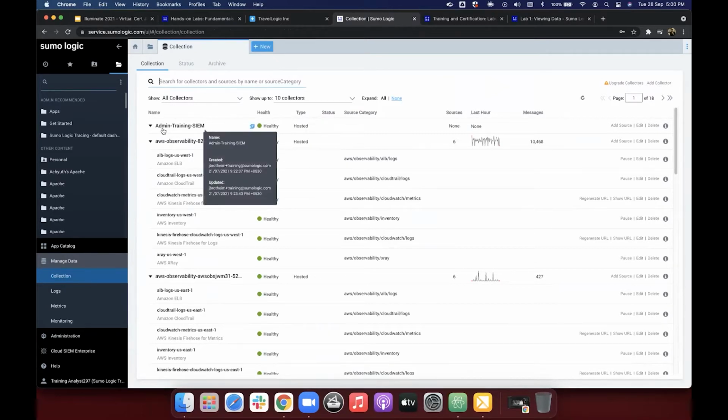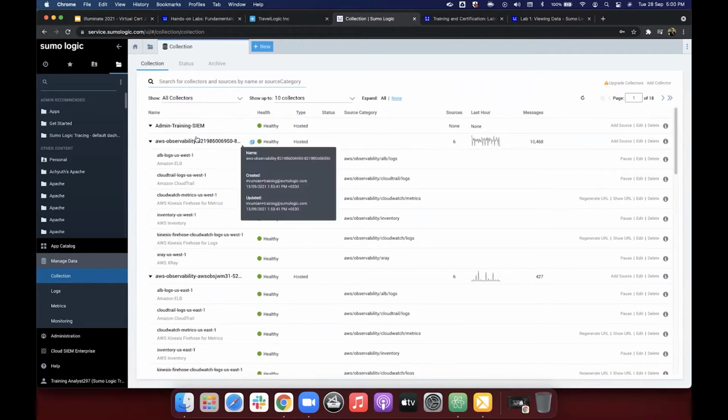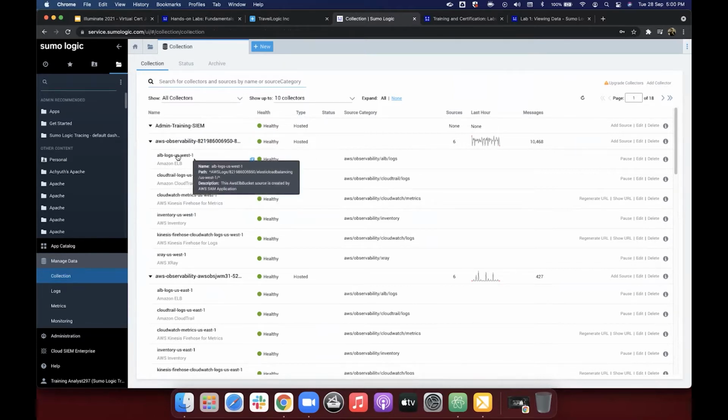The bold highlighted text are the collectors, and the ones which are not bold are the sources. And each and every source and collector will have a source category, which basically represents what type of data is coming into the platform. So for example, I'm having AWS observability ALB/logs, which means that under my AWS environment, I'm using this log for observability. I have the ALB logs coming in.